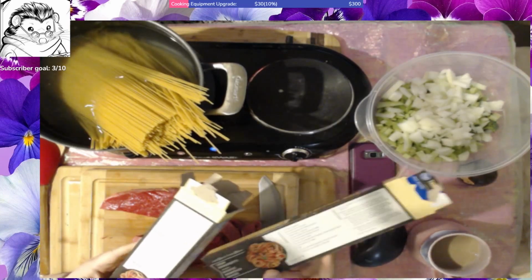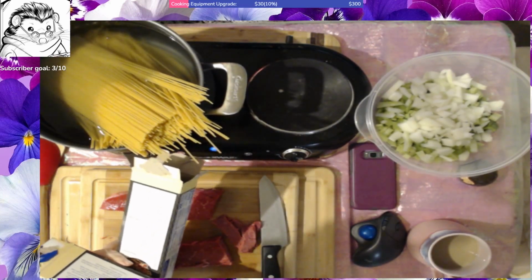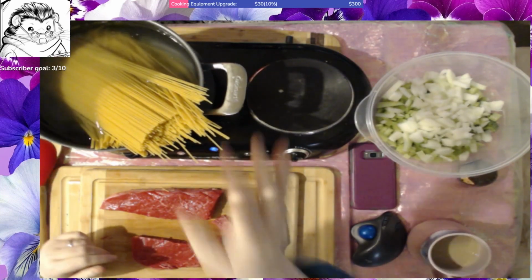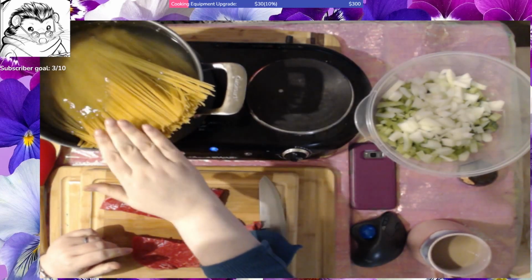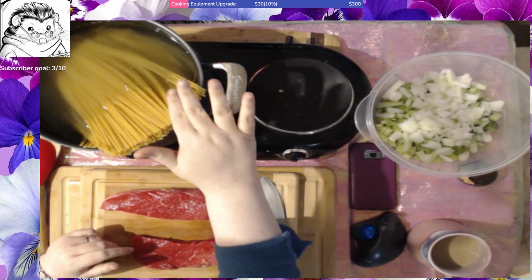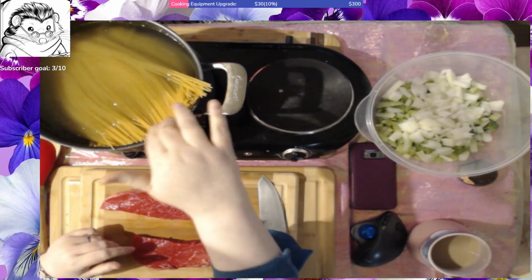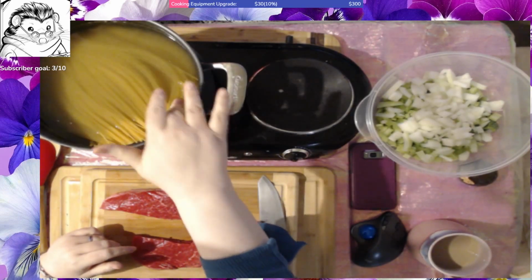Another really nice thing about the boxes is they tend to give you a recipe along with it, which can sometimes be very interesting. 8 to 10 minutes, so I am going to cook these for 9 once I get all of the pasta in there. Now, with spaghetti in particular, it doesn't tend to all fit in nicely at the beginning until it softens enough to shove it down. And I really should not be doing this with my fingers because I will be plunging them into almost boiling water. But do as I say, not as I do.